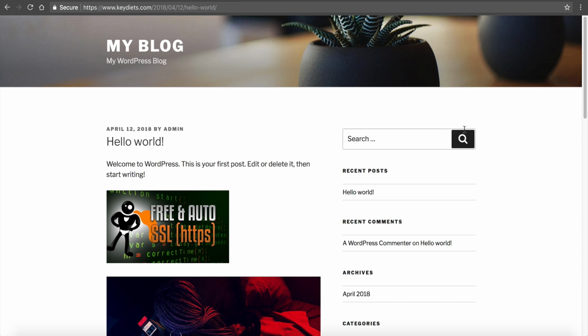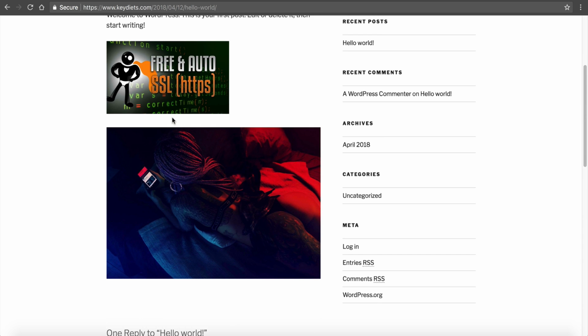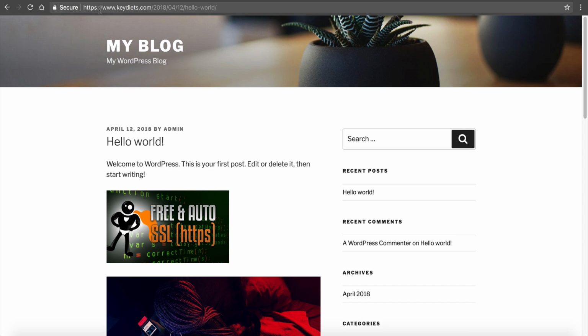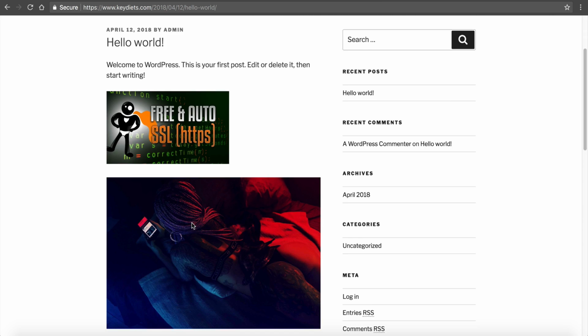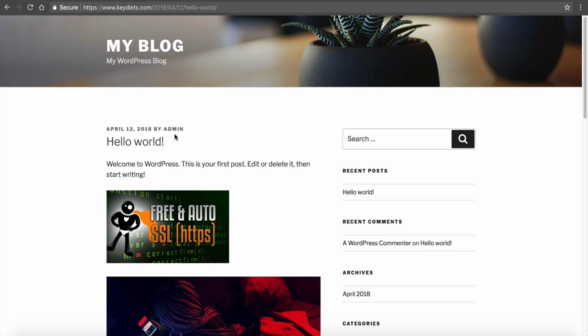Now let's go to my post here. You'll notice that I'm also getting the HTTPS here, because what this plugin does is all of your images that are called without HTTPS, it's going to go through and try to call them using HTTPS. And so you can see I've got two different images here, and they are both being called by HTTPS. If I go to my admin area, I can show you what this looks like.